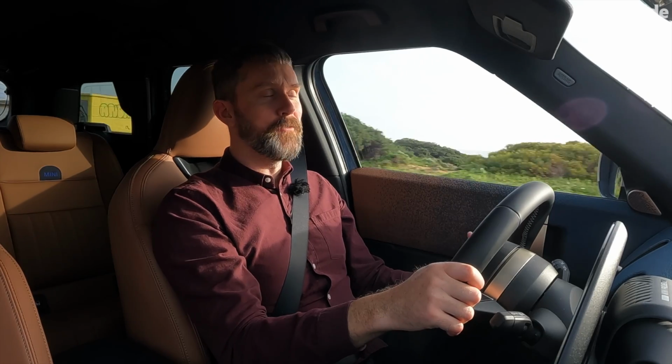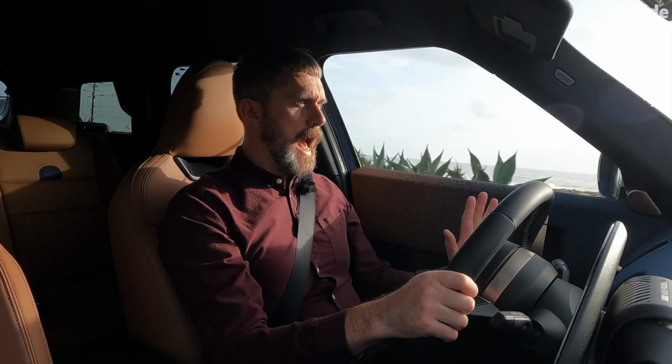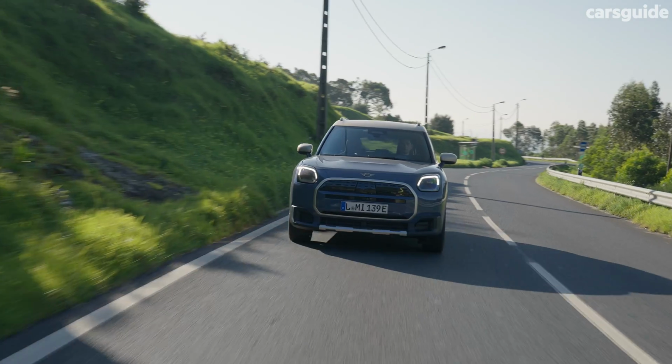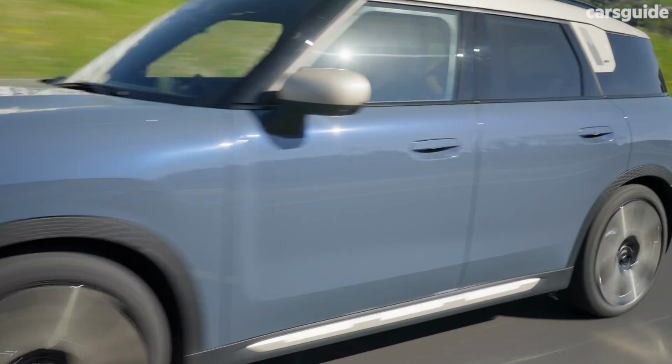Speaking of acceleration, it is very quick off the line. Probably no surprise given the EV of it all, but yeah, very responsive. There is absolutely no shortage of performance with this car. The good news is they've maintained the fun to drive go-karty vibe of all Minis. Every Mini should have that, and regardless of how big this car has gotten, it is still fun to find a twisty road and see exactly what this thing can do.